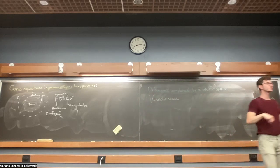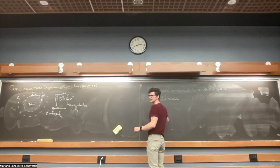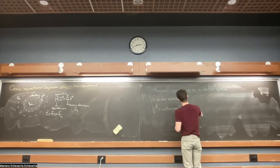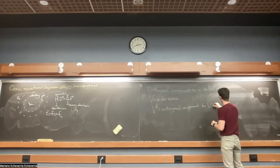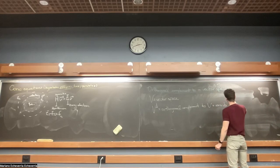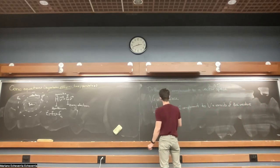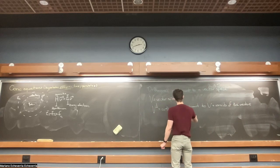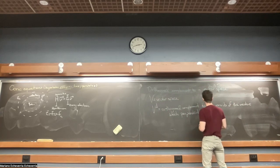And the orthogonal complement just consists of all vectors that are perpendicular to it, okay? This is how it's denoted. This symbol somehow has been taken to represent perpendicularity. So this is called the orthogonal complement to V, and this consists of the vectors which are perpendicular to every vector of V.